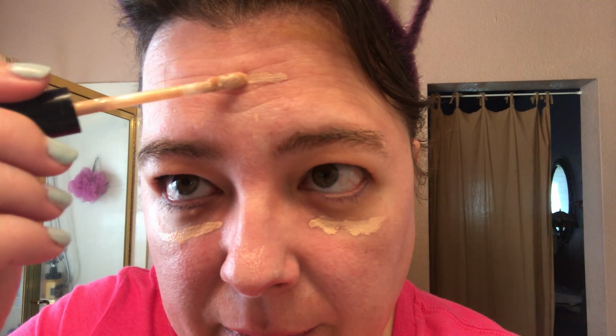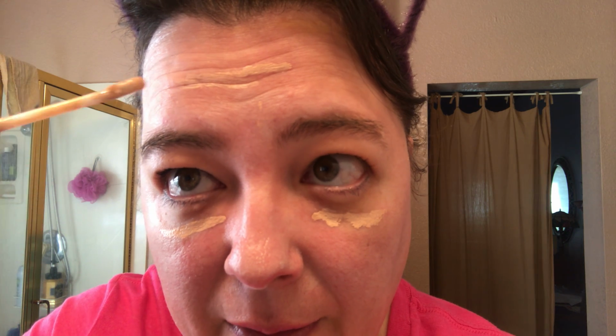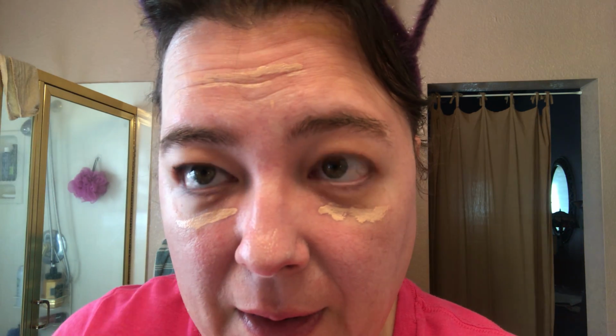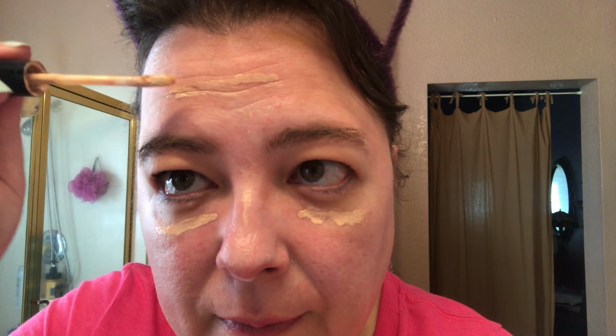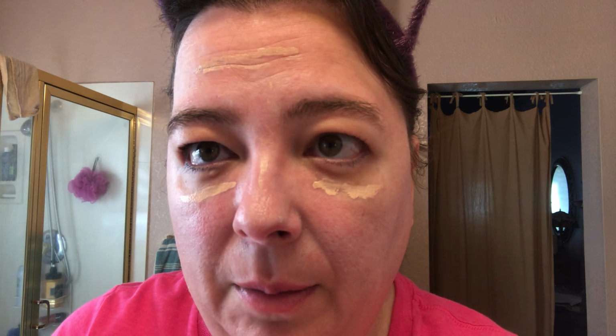So, if you know me, you know I wore the bangs for a long time. And that's because of those lines that I just showed you right there. So I do use a little bit of concealer in this area.